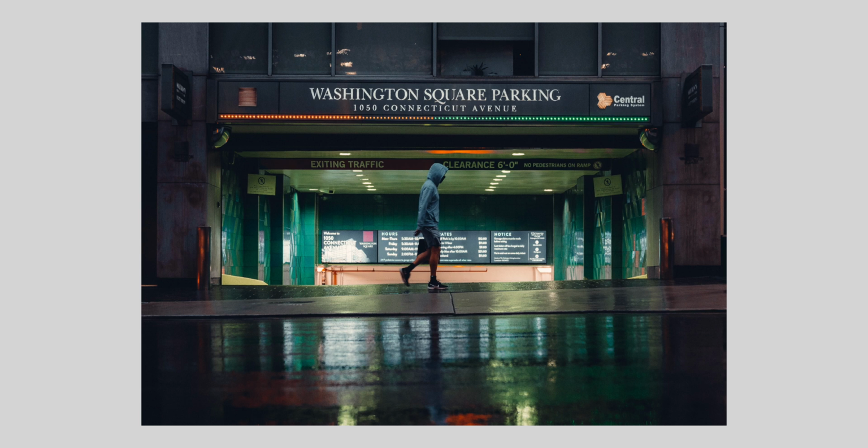I was waiting here for about 5 minutes just for someone to finally cross center of this parking garage, till someone finally came through and I snapped this image, and it is just, it's awesome.